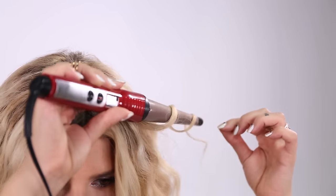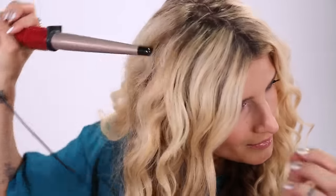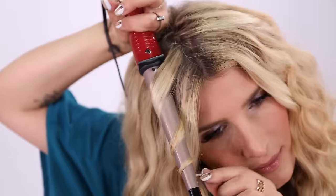I usually direct the waves away from my face. For the top layers of my hair, I will pull the barrel of the iron down my hair so the roots lay a little bit flatter, but the ends get curled. And that's it. Give yourself a little root lift with a scalp massage, and voila, you're ready for vacay.